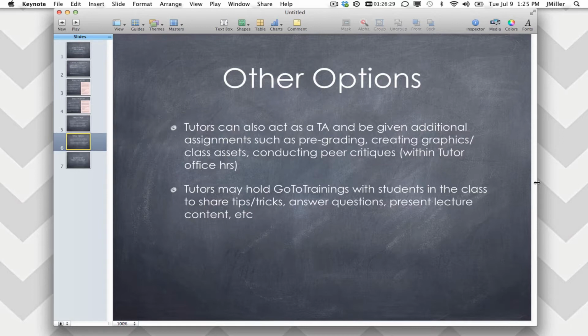So if you want to do that, students cannot create the go-to training, so the instructor will need to create the training session. And then if you look at the control panel, you'll see change presenter. So you're basically going to give the presenter rights over to your TA. And then at that point, the tutor will be able to pull up his or her desktop screen and then go through any slides, videos, websites, whatever, and present the class lecture that way.